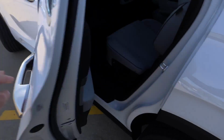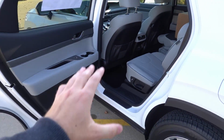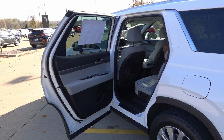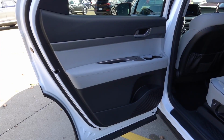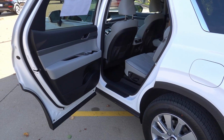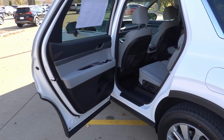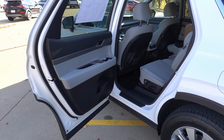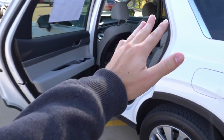Now take a look at the back of the SEL. This vehicle only comes as equipped in a 7-passenger configuration, which means it's the captain chairs for the second row. If you're looking for an 8-passenger Palisade, you'll have to stick to the base SE, which only comes as an 8-passenger, or choose the SEL Premium with the 8-seat option, which is a no-cost option. So it comes in both a 7-seat and 8-seat if you need that extra seat for the second row.